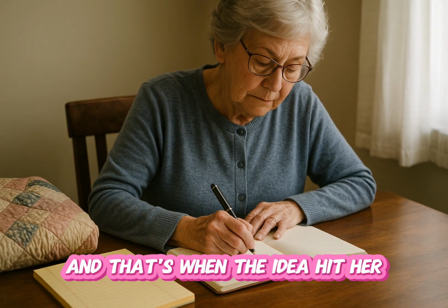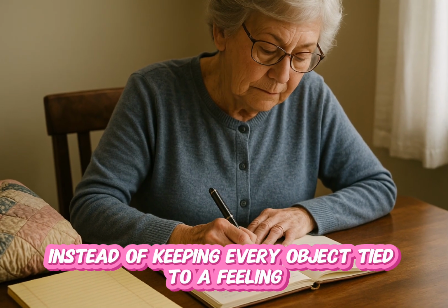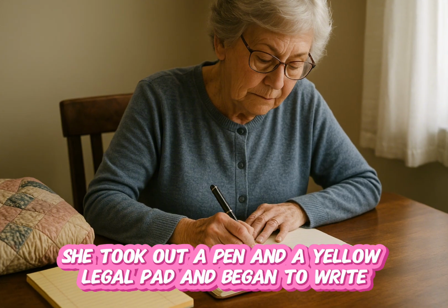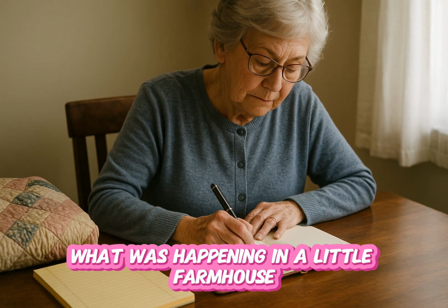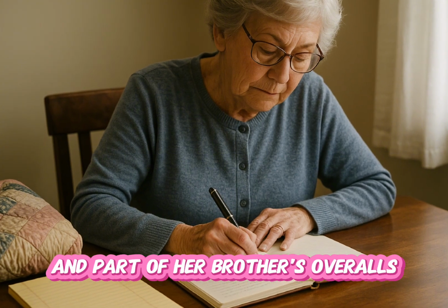And that's when the idea hit her. What if the memory was enough? Instead of keeping every object tied to a feeling, Elnora decided to honor the story, not the item. She took out a pen and a yellow legal pad and began to write. When her mother made the quilt, what was happening in their little farmhouse, how she used scraps from a torn Sunday dress and part of her brother's overalls.